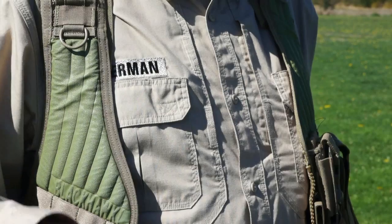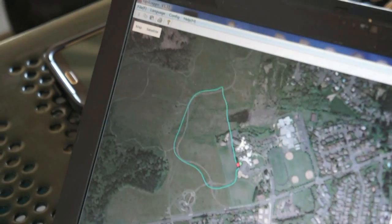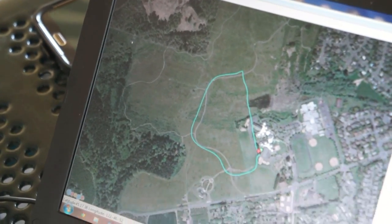Roswell Flight Test Crew, here today to take a look at the Big 5 GPS tracker sent to us by Hobbico. Now this device records every second where it is, so you can put it on your aircraft, on your dog, on your RC car, basically wherever, and it'll come back to a little map. You can go on the computer and find out where you went, how fast you were going, average speed, top speed. It's actually kind of cool.